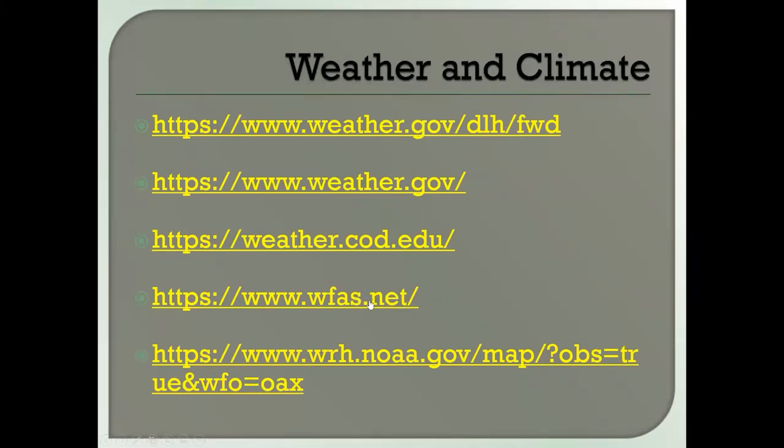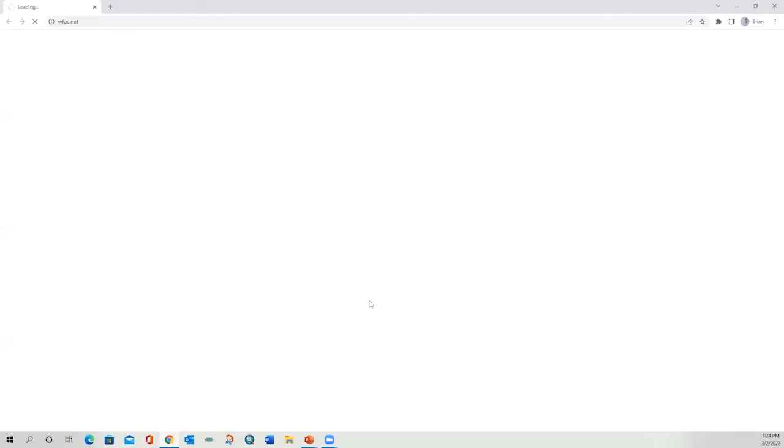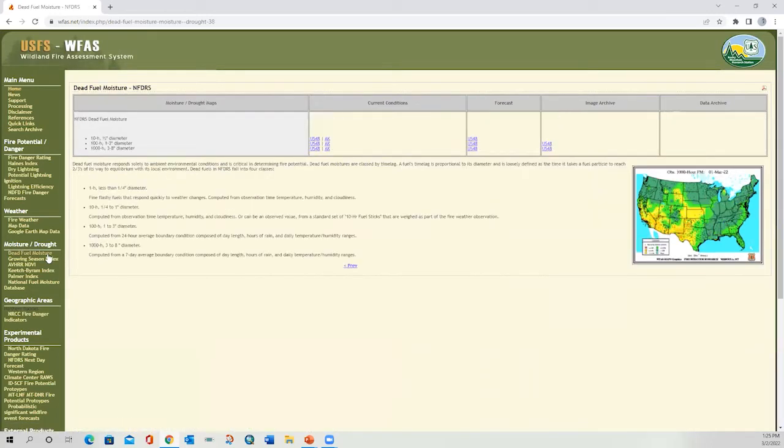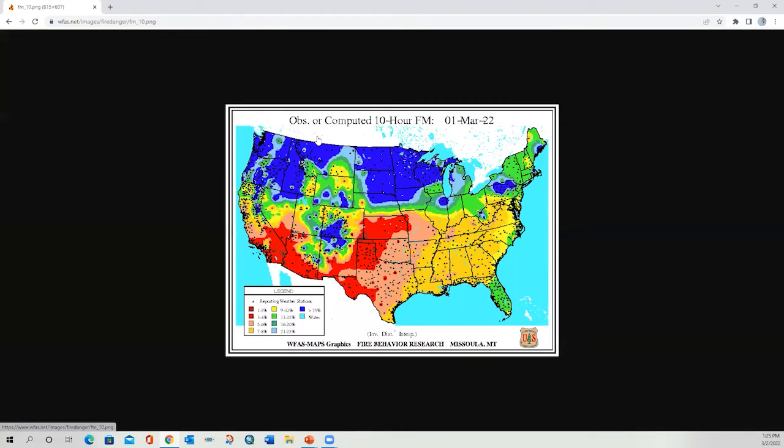Another one I'll look at every once in a while is the Wildland Fire Assessment System. It has fire danger, which is more like wildfire that they use. But the one thing I really like using is the dead fuel moistures. They take measurements of 10-hour fuels, 100-hour fuels, and it gives you an idea of how dry those larger fuels are.